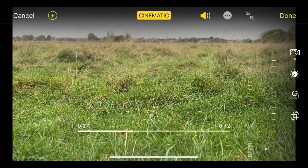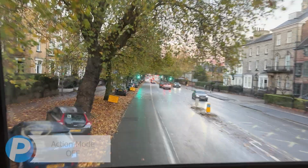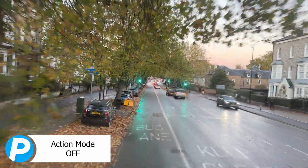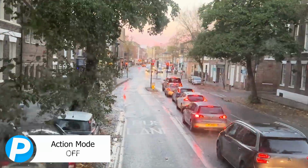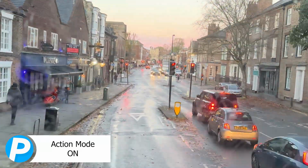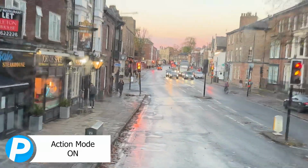You can now shoot 4K cinematic video, and there is a new action mode that reminds me of the Pixel 6 Pro's stabilization options. Cool if that's your thing. I never used those modes on the Pixel because the stabilization was good enough, and I won't be using it here either. Also, it crops from 4K to 2.8K.